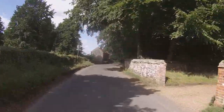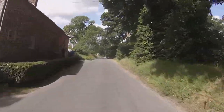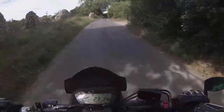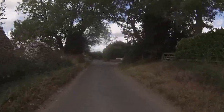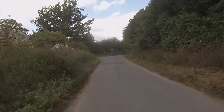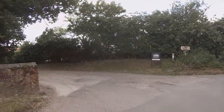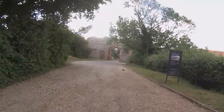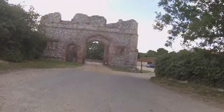I thought while I'm here, I'll just take you down to where the priory is. It's probably not open yet because it's still only 9:20 in the morning. There you go, you can see the ruins of it there. But this is a paid entry to this one. It's National Trust, so yeah, it's not the cheapest of places to get into.